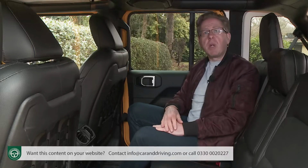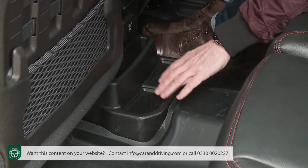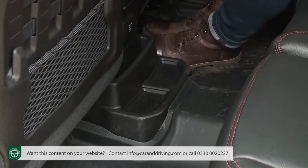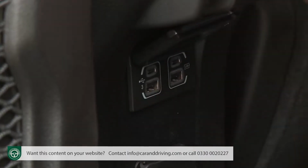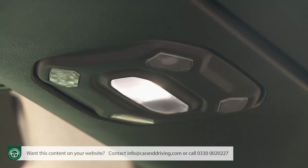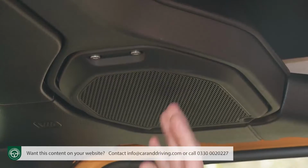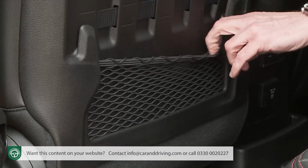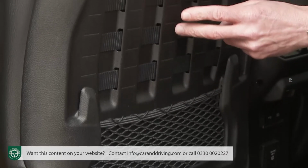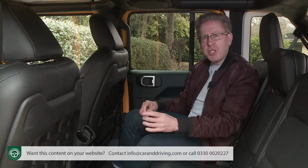Predictably, there isn't really room for 3 adults back here, but this low centre transmission tunnel means that 3 children would fit okay. Those kids will be pleased to find twin USB ports and reading lights built into the exposed body structure that also rather neatly house these speakers for the Alpine audio system. There are netted storage pockets in the seat backs, so we're not quite sure what you're supposed to store in these curious ribbed panels just above.